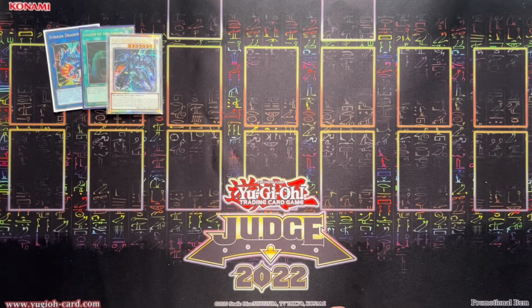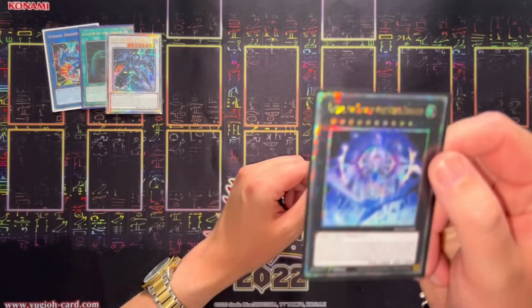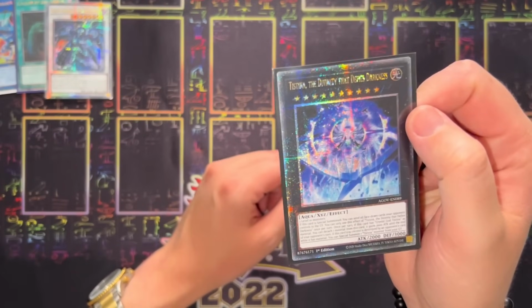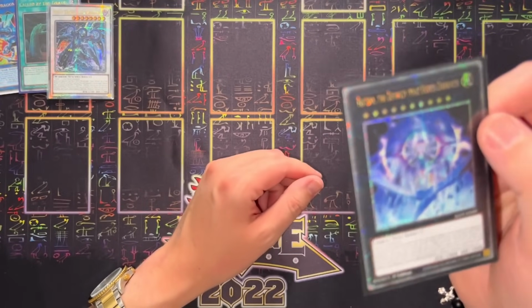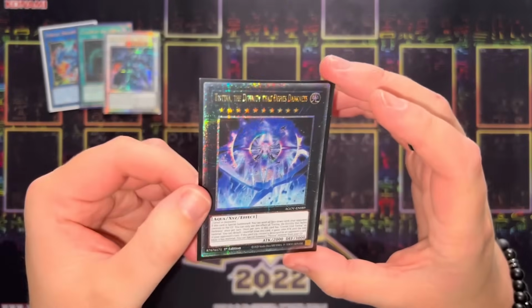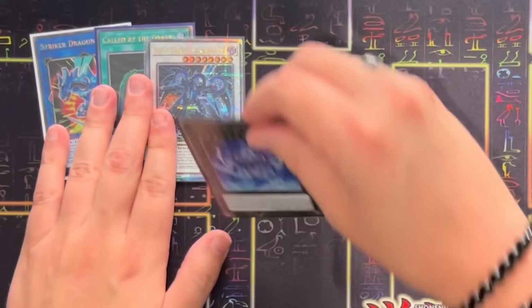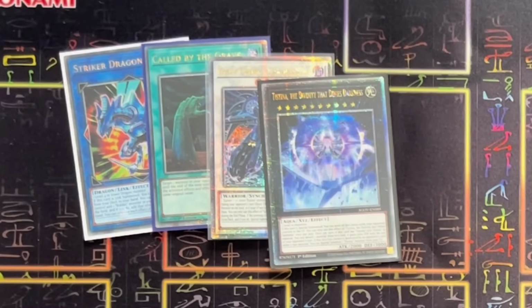Next up is a Xyz from Age of Overlord. We have the Testina, the Divinity. Honestly, I can't remember what I traded for this. I just remember it being some weird kind of three-way trade between me, Kirk, and Sam at Locals. Yeah, it was nothing too crazy. It's not that expensive of a QCR, so another cheap one in the Age of Overlord collection.